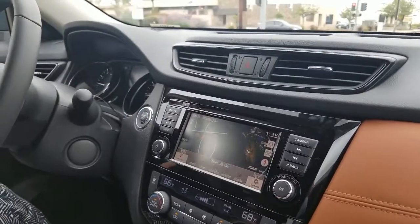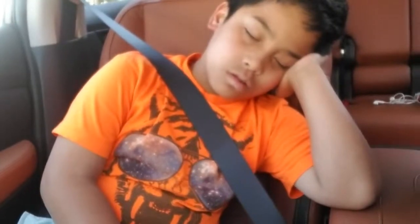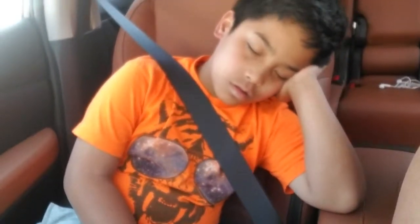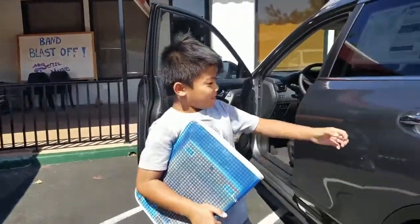Then make the second left turn. Thank you. We're using the built-in navigation system. We just had lunch. Someone finds the Nissan Rogue to be very comfy. Nap time.